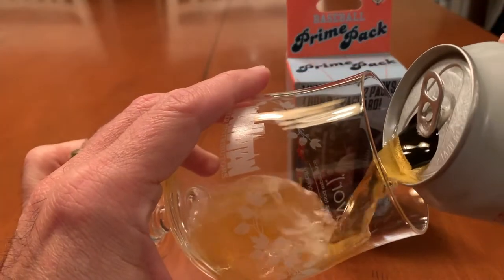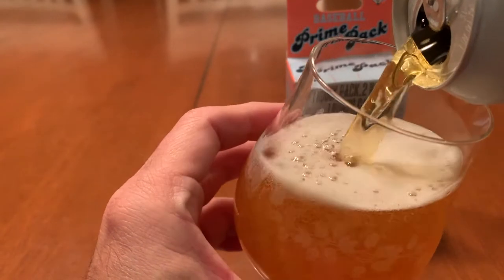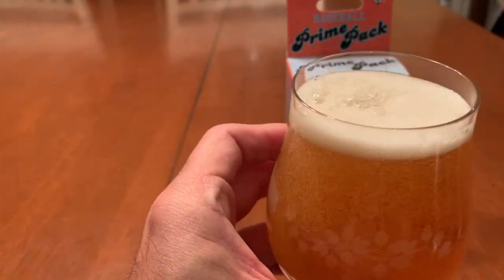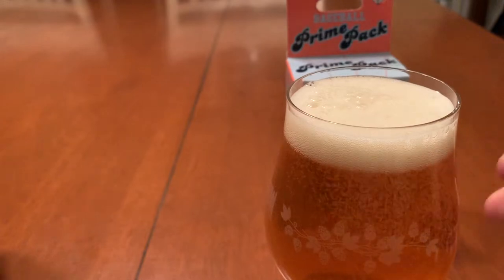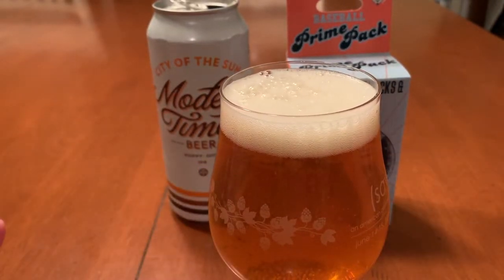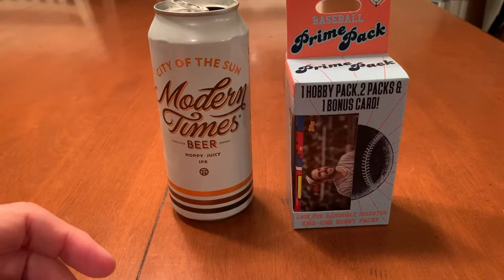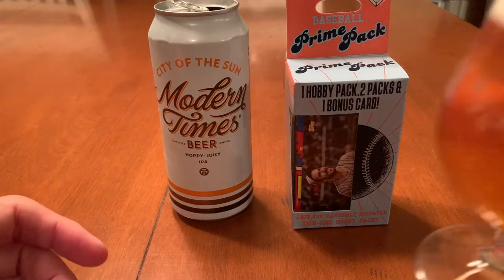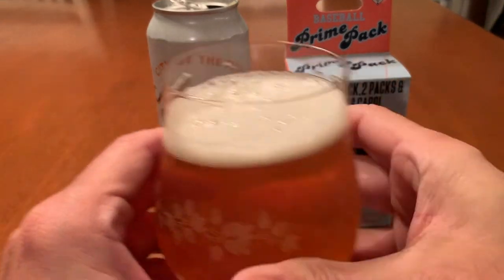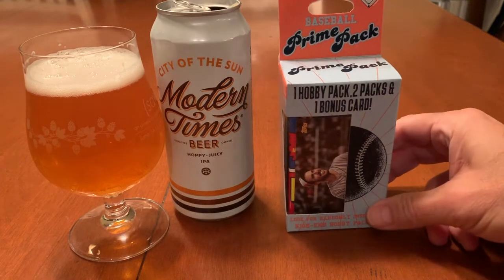It's very good. Not one of my top IPAs, but certainly worth drinking again. So put that right there. See how it pours. And yep, that is pure, juicy, hoppy IPA.